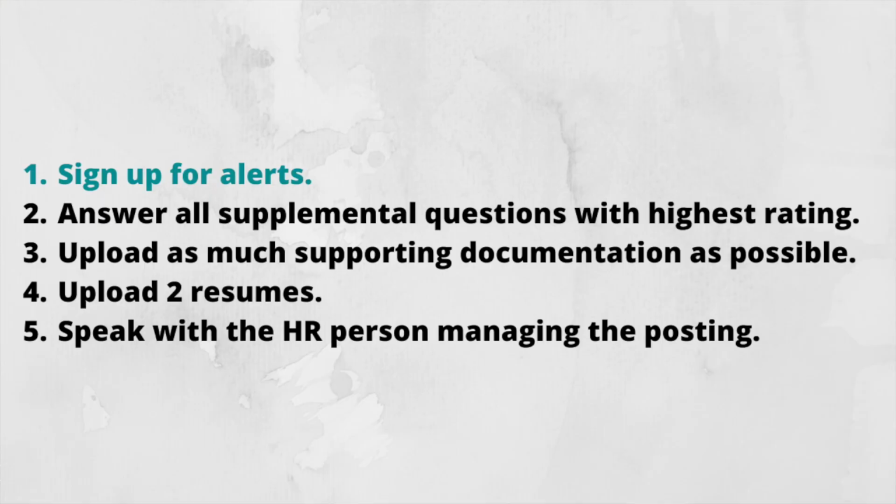So those are my 5 quick tips on how to apply for a federal job. Just to quickly review them, tip number 1 is to sign up for job alerts so that you can apply immediately when a job you're both interested in and qualified for is posted. Tip number 2 is when you apply, answer all of the supplemental questions with the highest rating. Tip number 3 is to be sure to upload all relevant supplemental application documents. Tip number 4 is upload 2 resumes, a federal resume and then a tailored specific resume for the hiring manager to review. And finally, tip number 5 is once you've submitted your resume, contact the person in HR who's responsible for the posting so that they can give you specific feedback on your application.